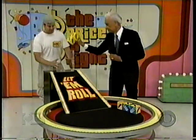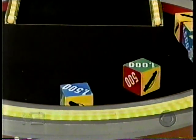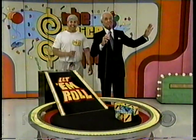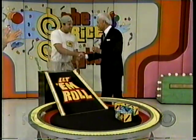There you are. Let it roll. No car, but now look at this. You have $2,500. And you have only one more roll. Now, you can take $2,500 right now, James, or roll one more time. But to win the car, you'd have to have two cars. I'm taking the money, Bob. He's quitting. He's taking the $2,500, and who's to blame? Thank you, James. You bet.